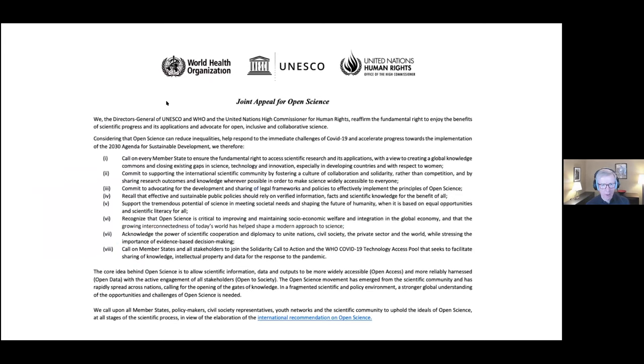Just last week, UNESCO was joined by the World Health Organization and the Office of the High Commissioner for Human Rights to make a joint appeal for open science, framing this in the context of the Sustainable Development Goals and calling on member states to support open science.